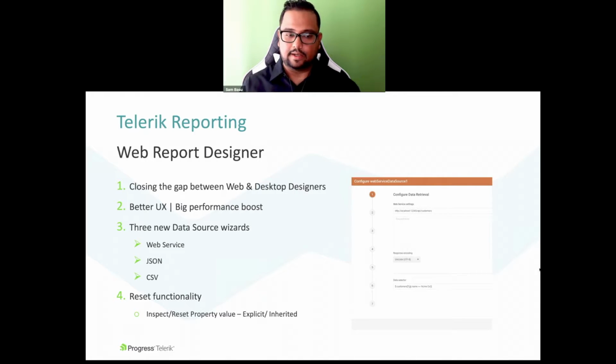We also added a little reset functionality, for you to inspect those parameters, those things that are volatile in your report. Those could be set dynamically, or maybe you explicitly set them. You can reset them when you are designing your reports and also when you're delivering them. So again, lots and lots of effort and love being poured into the report designer to make it work exactly for you. And I'll show you a quick demo of this in just a minute.